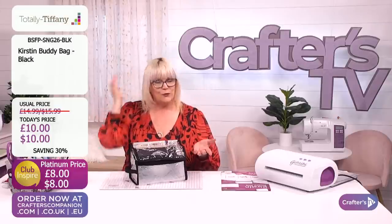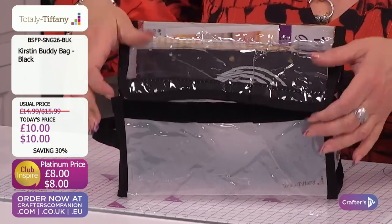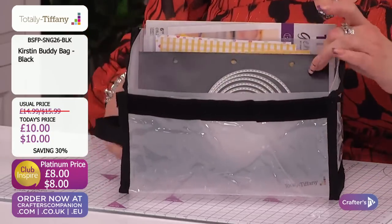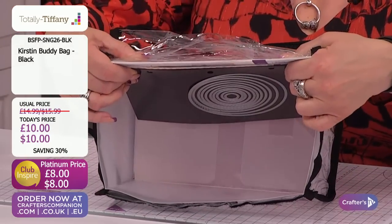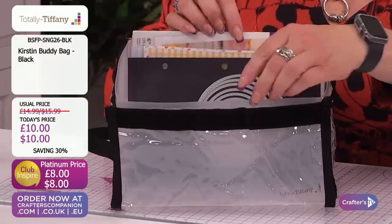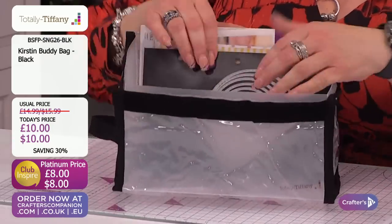Now, with Tiffany, you always know that her buddy bags literally are a crafter's best friend, because they are what you call the storage part of yours. This beauty is absolutely massive, and I'm going to hold her up so you can see just how big she actually is. And we've just put a few little things in here. What I love about Totally Tiffany is that you've got the storage system, but it gives you that sturdy support as well. So it has got a tray, and then you've got all of that space.